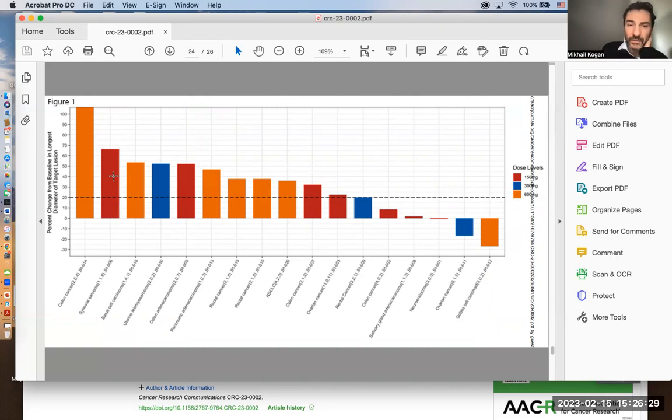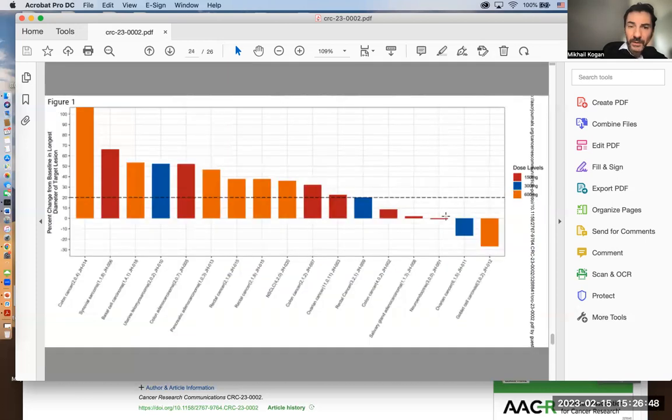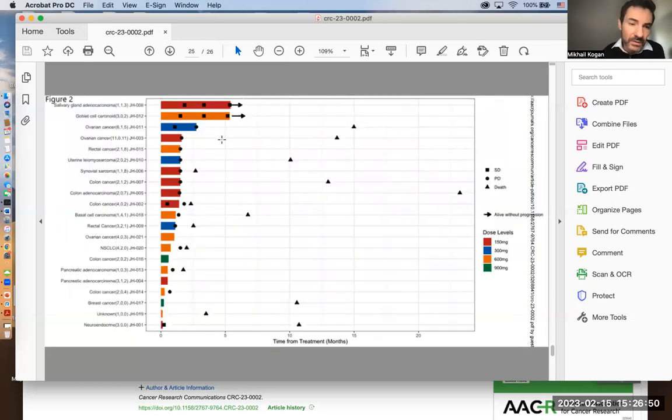Most patients, as you would expect, of course, progressed, but some progressed very little. This is the line of 20% increase in the diameter of the lesions, and here are some of the lesions that got smaller. I think the most important graph to understand is this one. These are all of the patients, and this is the point of death. Several patients lived for more than 2 years. This is one patient who lived for more than 2 years, and several patients lived for more than 12 months. This is not very expected at all.